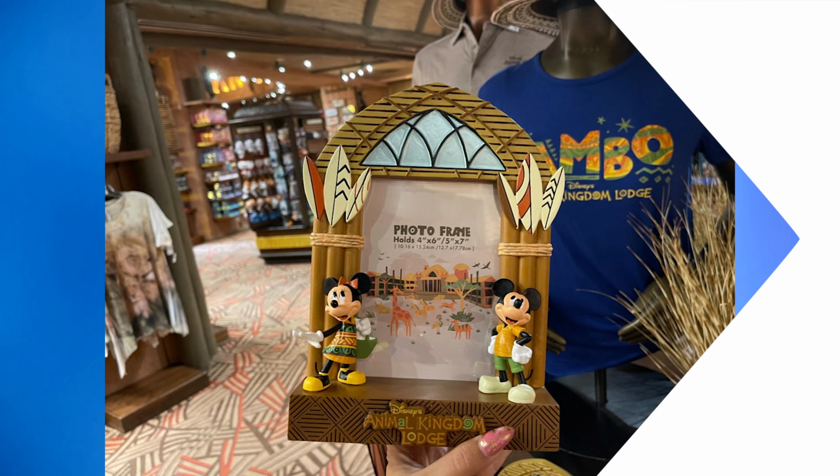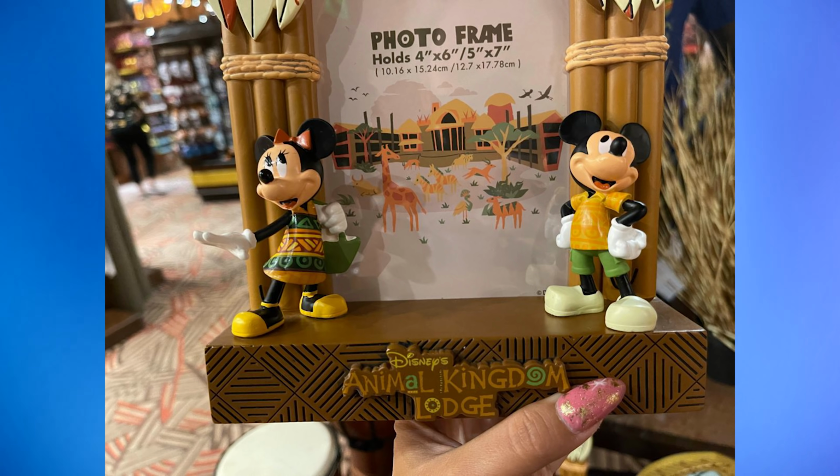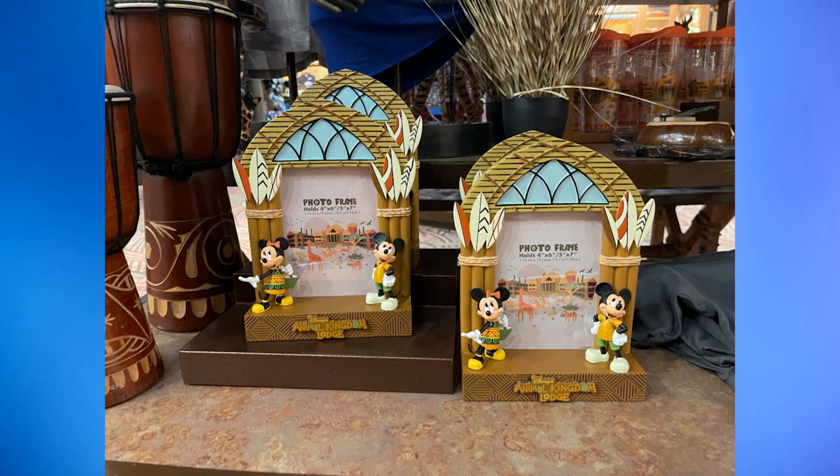They're beautiful. Guests staying at Animal Kingdom Lodge can keep their memories on display with this new photo frame inspired by the resort. The frame has Mickey and Minnie standing next to the columns resembling those in the lobby of the Jambo House. The frame holds a 4x6 or 5x7 photo. The Animal Kingdom Lodge logo is at the bottom of the frame. Found it at Zawadi Marketplace for $24.99.